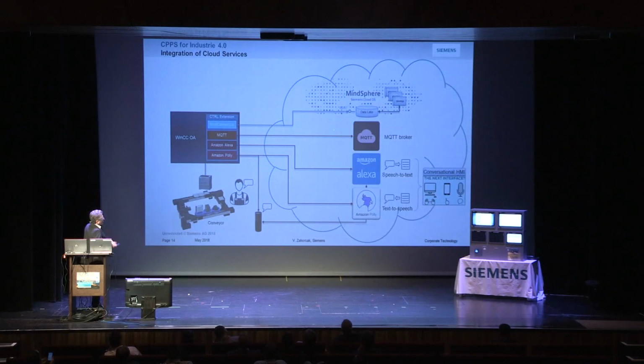We already mentioned today that there is a lot of cloud technology available, so in this project we also integrated some of it. Some of these parts will be in future WinCC OA, like MQTT, which we integrated a couple of years ago. We also have connectivity to MindSphere, so we are putting all the data to MindSphere.